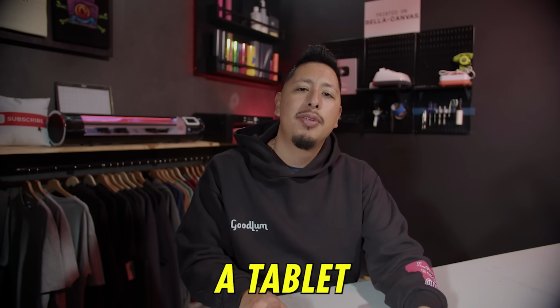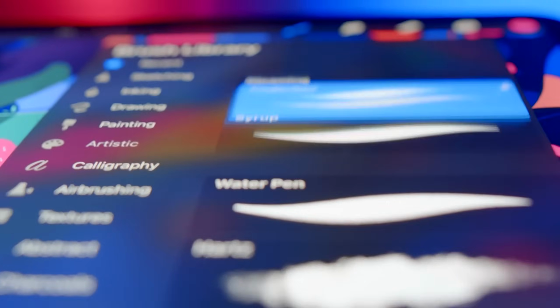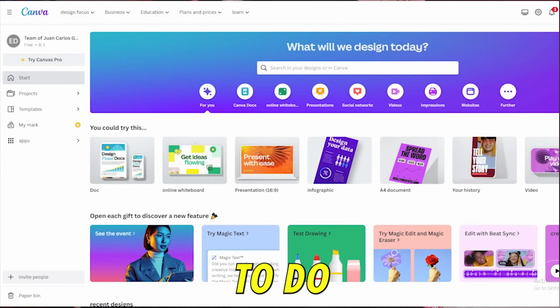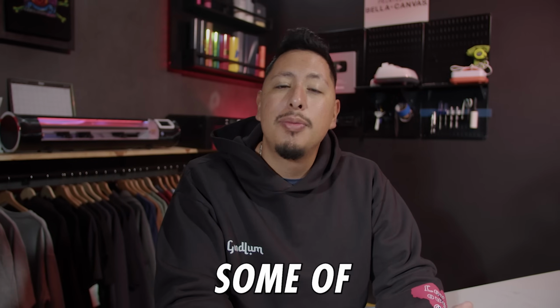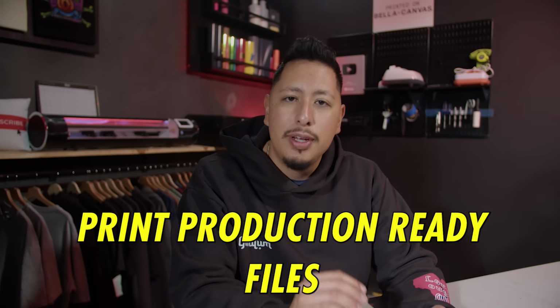Now the very first one is Procreate. It's only available on a tablet. So if you have a tablet, great. You're good to start using Procreate, and that costs about $10 and it's a one-time fee. Another program that you should consider is something like Canva. Canva does give you options to do t-shirt designs and graphics, but one of the downsides with Canva is that it doesn't necessarily export them as print production ready files.